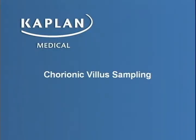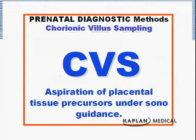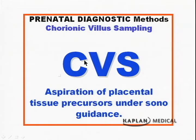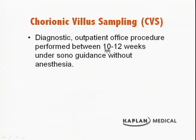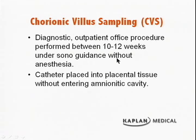Our next section is chorionic villus sampling. Chorionic villus sampling, or CVS, as it is often referred to, is aspiration of placental tissue precursors under ultrasound guidance. Now, we don't actually enter the amniotic cavity at all, but we aspirate the placental villi, which will become the placenta. This is a diagnostic outpatient office procedure performed between 10 to 12 weeks under ultrasound guidance without anesthesia.